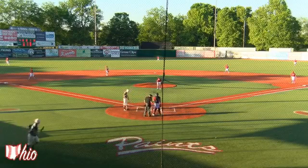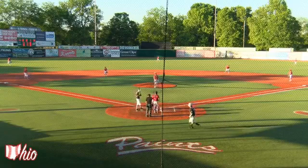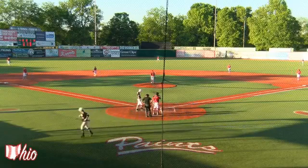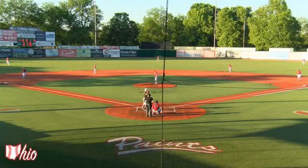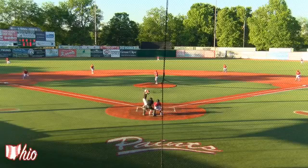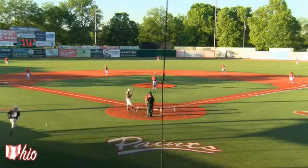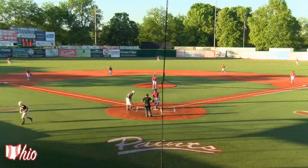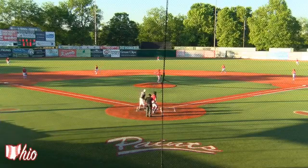Next ball gets past the catcher. Rolls to the backstop. 2 balls, 2 strikes. Your pitcher, Nate, looks in, gets the sign. Wild pitch goes behind the batter all the way to the backstop. We'll go to a full count. I'm guessing that one was probably a changeup, just got away from him.